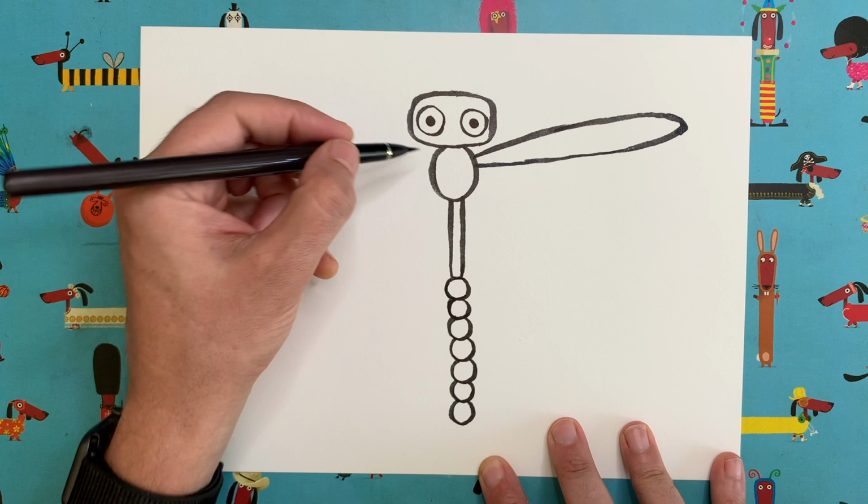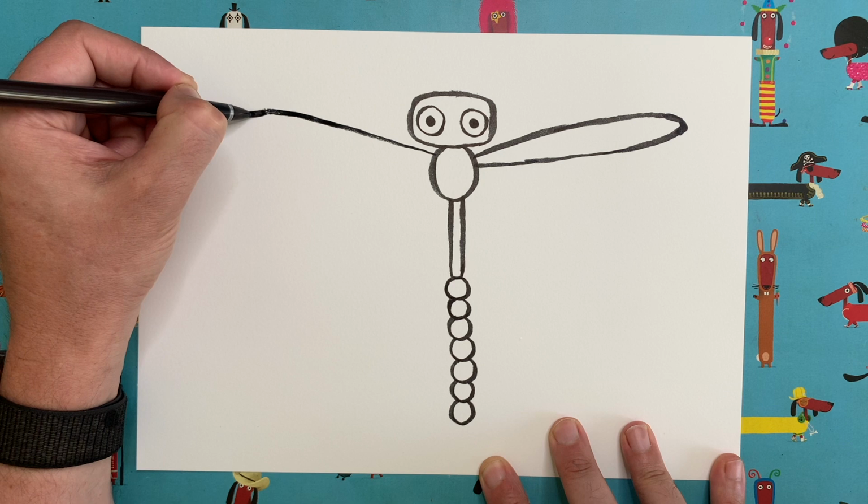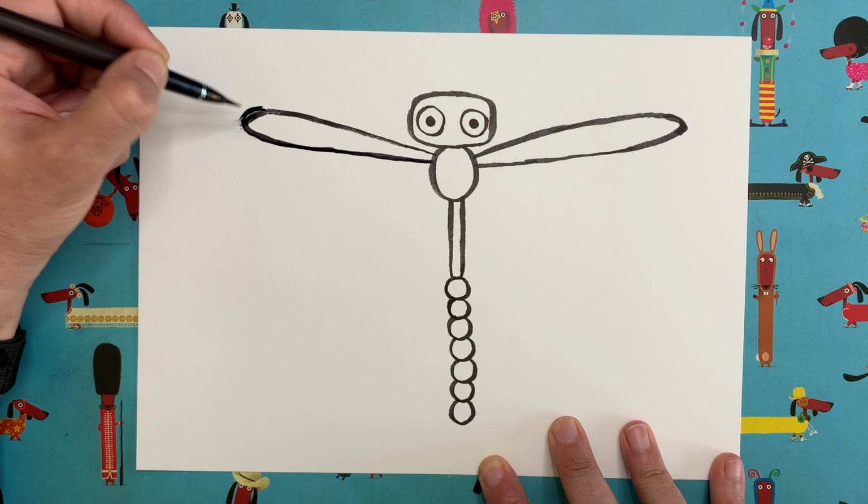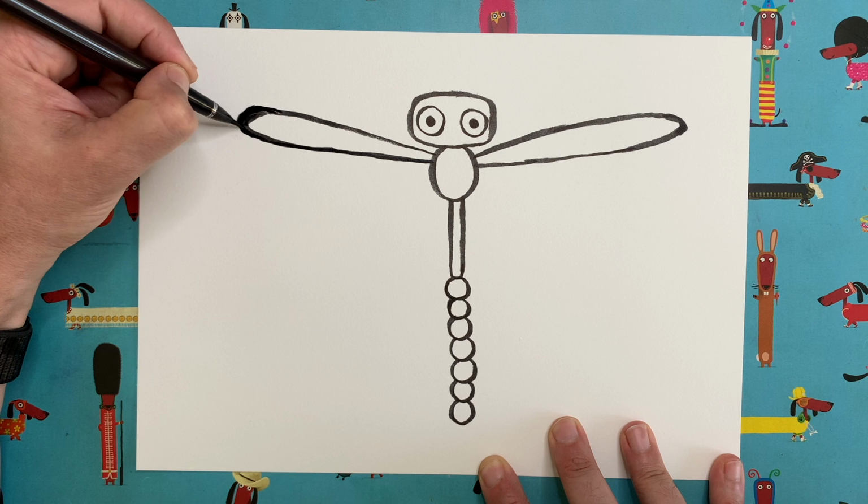Okay, let's do the same on the other side. Now we want to try and keep it symmetrical if we can, so we're going to come out roughly the same length. Again, we're going to turn around, head back in, join up again there. That's not bad, is it? It's not bad. It's a little bit shorter, I think, that wing, but it doesn't matter, these imperfections make our drawings unique. There we go.